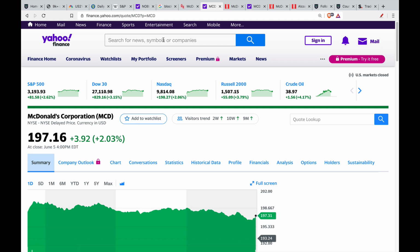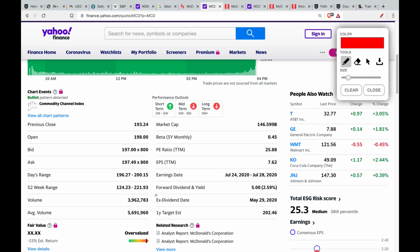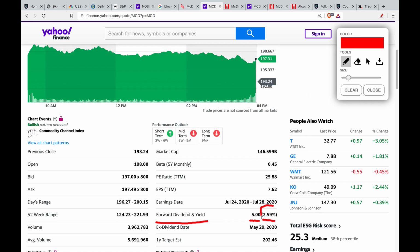So then the next thing I do is I go to Yahoo Finance. I just type in McDonald's at the top here, and I take a look at the dividend yield. I'd say that would be the first thing I'd look at. So the forward dividend yield is the yield you should earn if you hold the stock for the next 12 months. You always want to look at forward dividend yields rather than looking at what you got paid over the past 12 months. Now, we don't always know the future, obviously, but if all goes well, McDonald's will pay $5 per share. You take $5 divided by 197.16 if you buy it here, and you get roughly a dividend yield of 2.59%, which is pretty good.